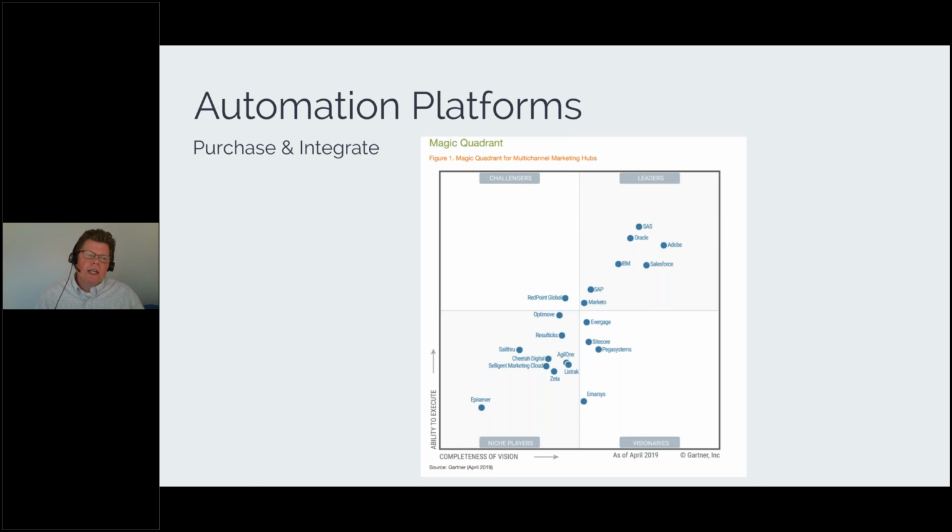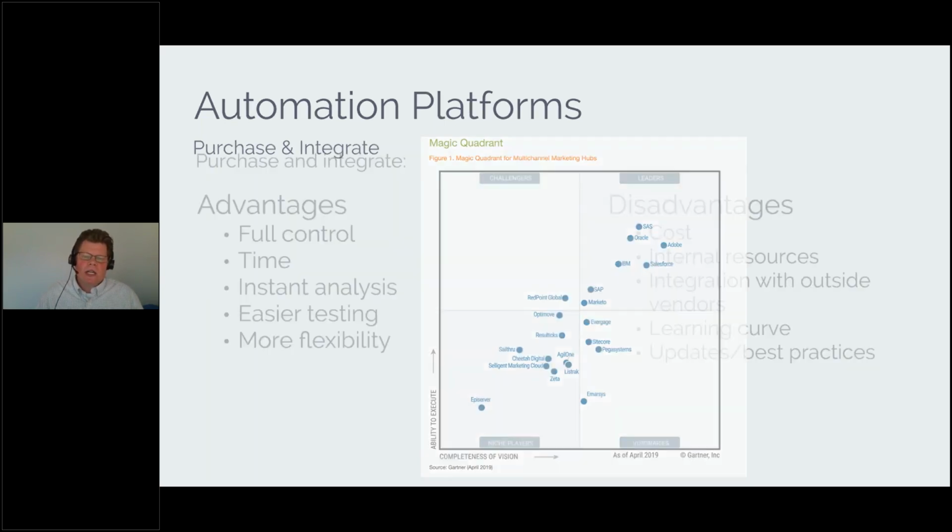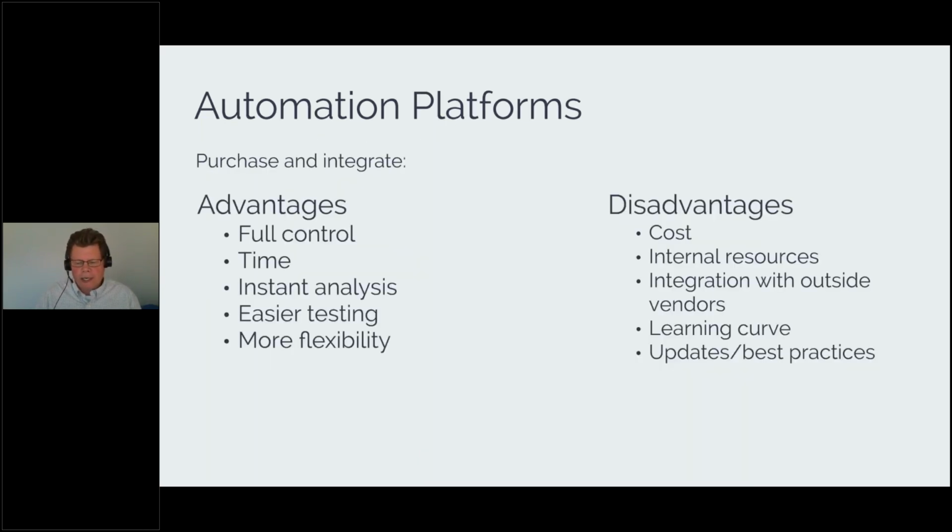So anyways, take a look at the Gartner study if you're thinking about purchasing and integrating. I think you'll have some good insight there. If you're looking at purchasing and integrating, certainly there are some advantages and disadvantages. Advantages, you have full control, right? You own the system and you learn the system and you can control it any way you want. You can usually get things done quicker if you have the staff and resources to do it.